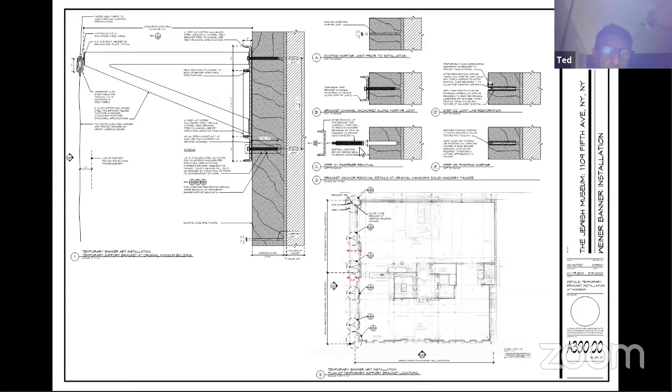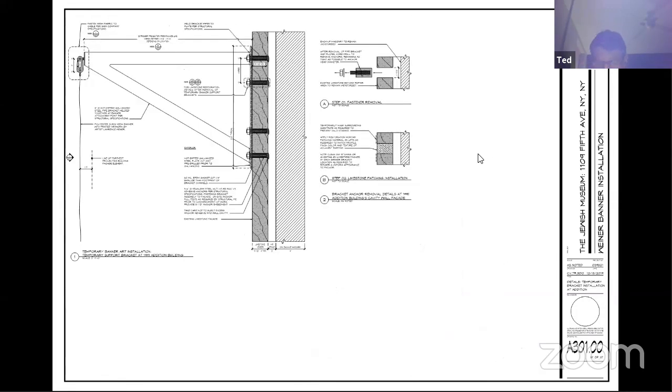Then once the anchor is removed, the hole will be filled with limestone restoration mortar. And once the patch is cured, the mortar joints will be restored by cutting along the joint lines, and then the cut joint will be pointed to match the original mortar. At the addition, the base repair will be similar. All the holes will again be patched with restoration mortar.